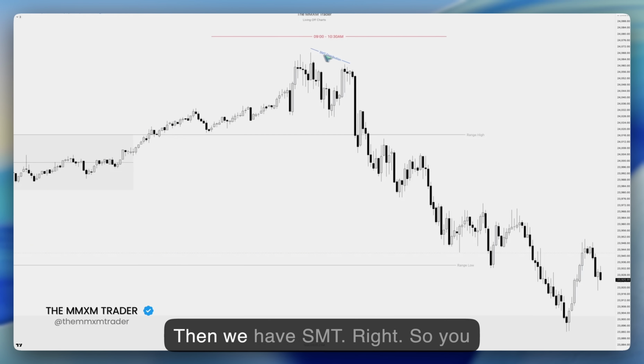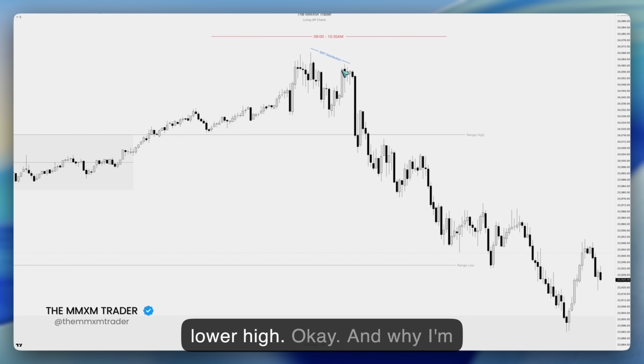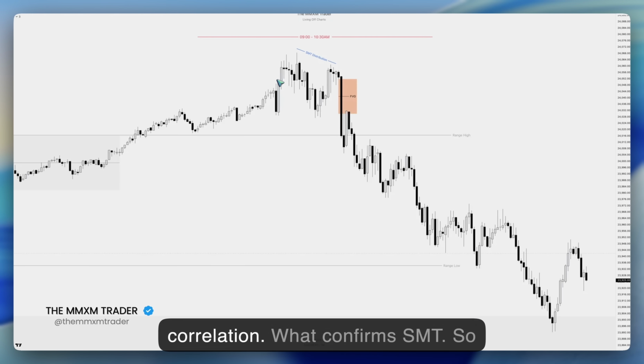Then we have SMT, right? So you can see the NASDAQ here making a lower high, okay, and YM making a higher high, right? So that correlation.